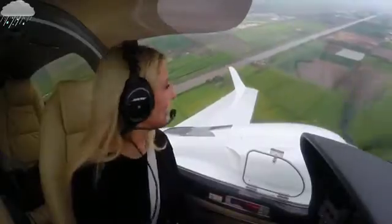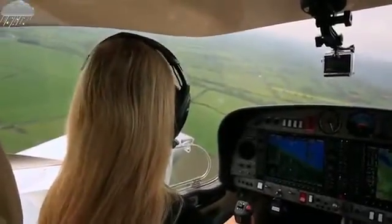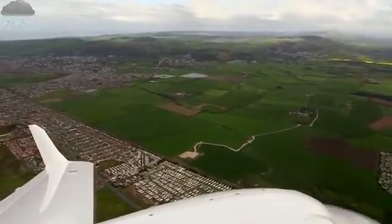Number 242, Charlie Victor, Hunter. Good morning again. Join crosswind and report left-hand downwind runway 22, the QNH and the QFE 1012.